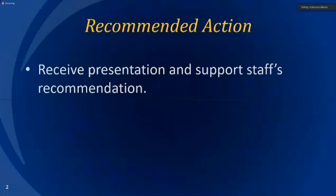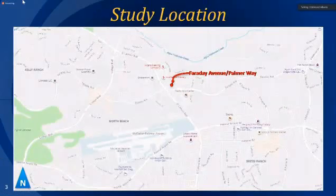So the recommended action today is to receive this presentation and support staff's recommendation. The intersection of Faraday Avenue and Palmer Way is located in the northeast quadrant of the city, just to the east of Faraday Avenue and El Camino Real.